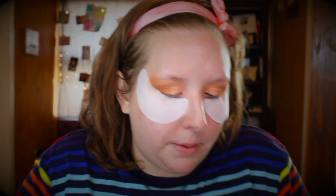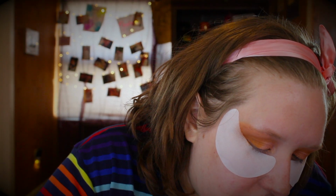Alright. I think the brow bone, yeah. I like to highlight my brow bone. I've seen a lot of beauty gurus who are like, highlight your brow bone. This is the 2000s.